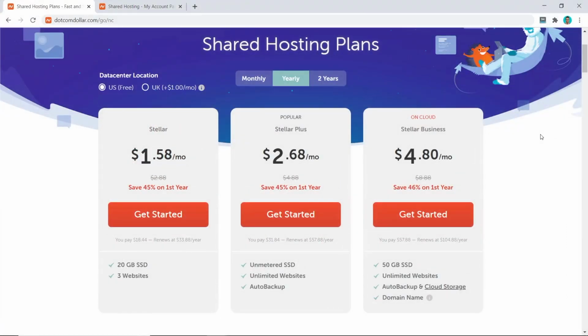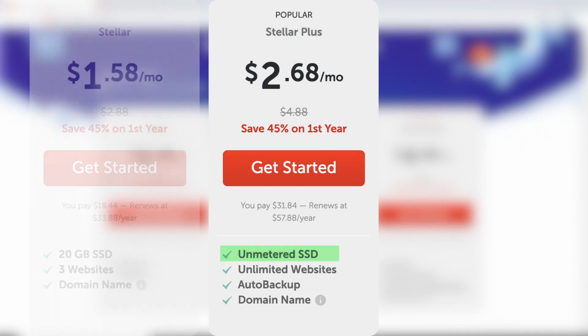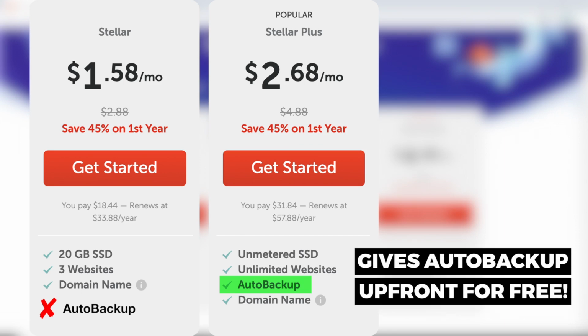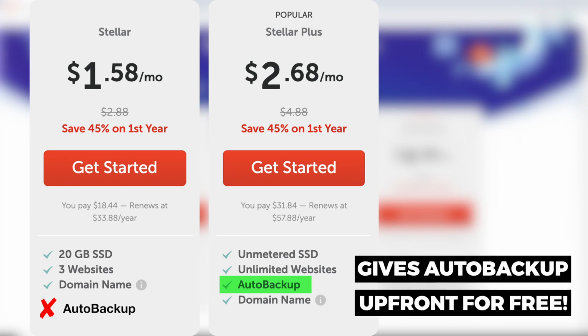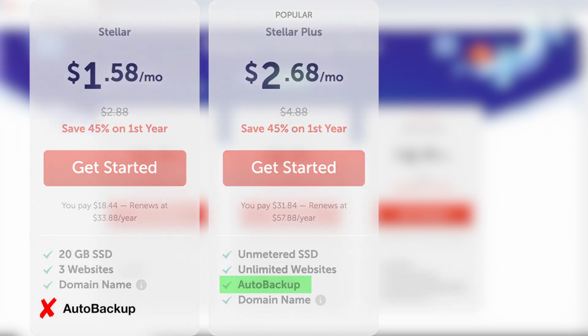However, on the Stellar Plus plan, you have unlimited websites and storage. Another notable difference between the 2 plans is they provide automatic backup on their Stellar Plus plan, whereas you don't get this on their normal Stellar plan. Many companies don't provide this feature at all. They try to upsell you on this, but Namecheap is very good at giving it away upfront for free, at least on their Stellar Plus plan. I just wish they gave it away for free on their basic Stellar plan also.